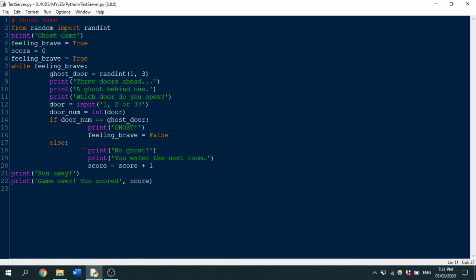Okay, now talking about the main loop. All of this, except for this, is the main loop. This loop tells the story and receives the player's guess. It keeps on going as long as there isn't a ghost behind the door that's picked. When a ghost appears, the feeling brave variable changes to false and the loop stops repeating. Then prints this.